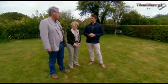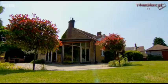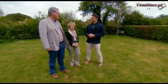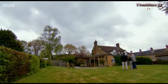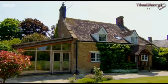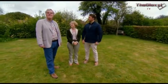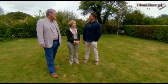Is it a contender? It's a contender, but for me, it's all been done, and I'm not sure what I would change. I am concerned about the low ceiling and living with it. It's pretty. Somehow I'm not getting a... I love it. And what do you think about the price? I think perhaps 575. No, I think it's much less than that. I think it's probably nearer the 500 mark.